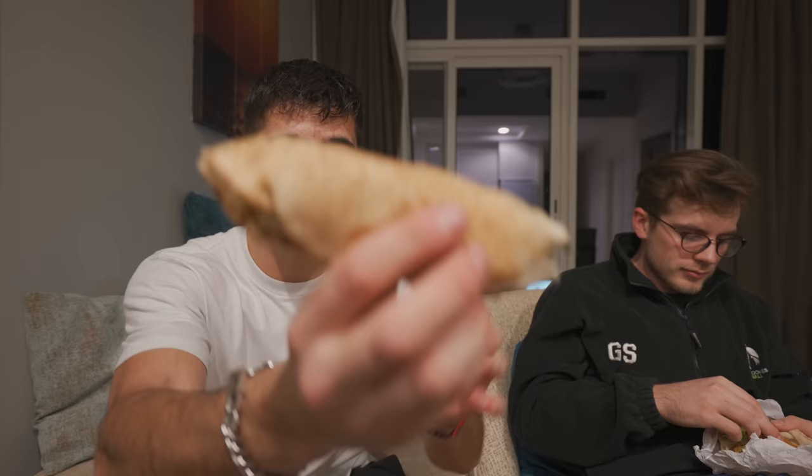That is quite a big falafel sandwich. This is actually really good. I am a big fan. Sofa is also a fan.